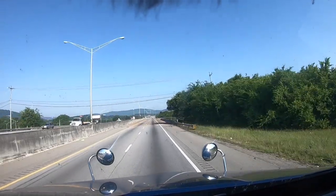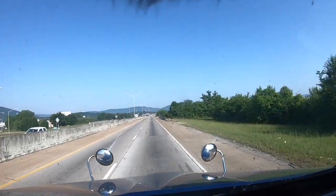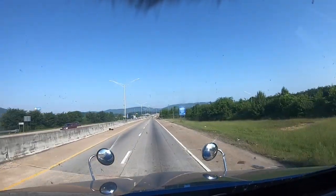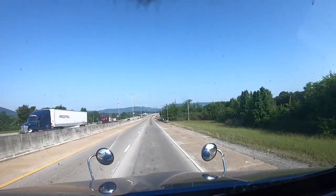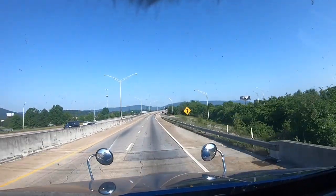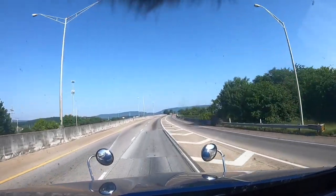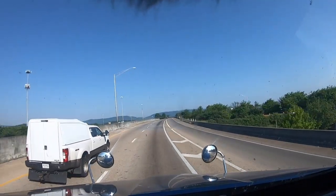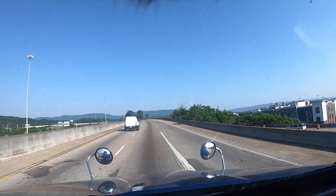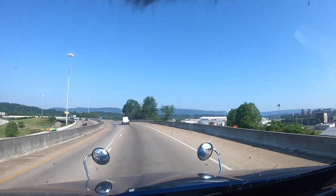Nice view of the river today as we go around it, because we still got some pretty decent clear skies, a little bit of haze. Other than that, not a whole lot of clouds up there today, so that's kind of nice. Alright, another 44 miles to go. I don't remember the road being that rough. Those patches must be new.